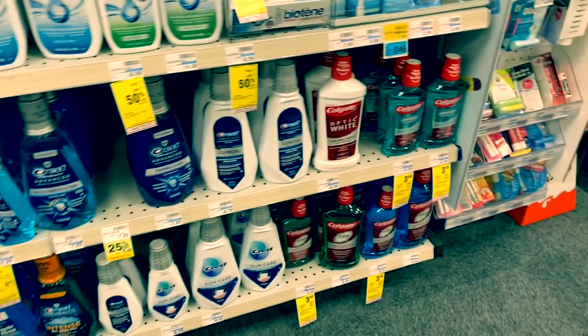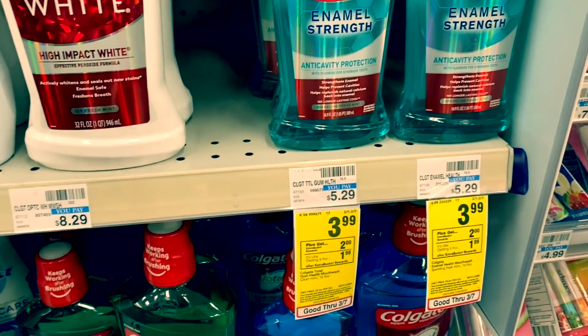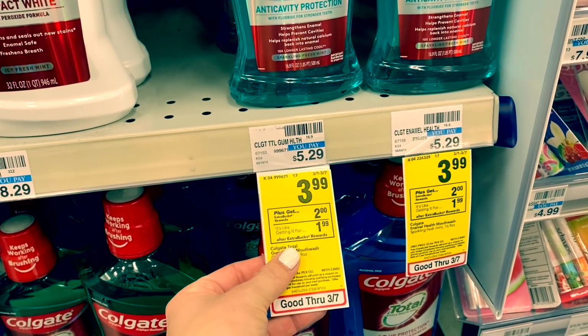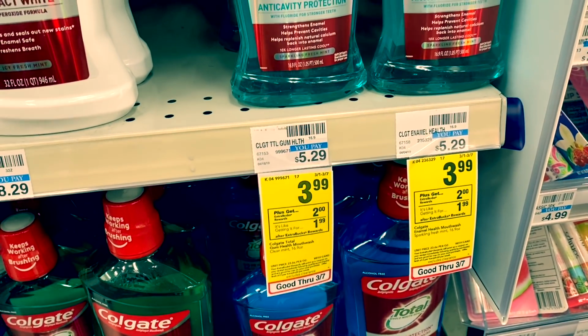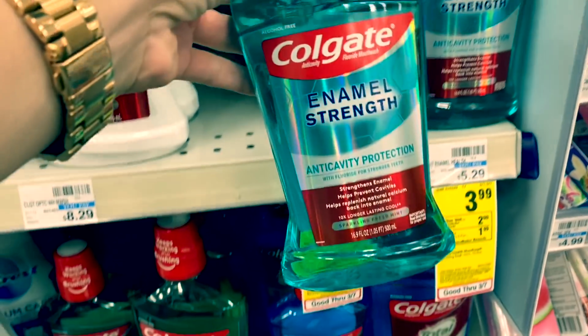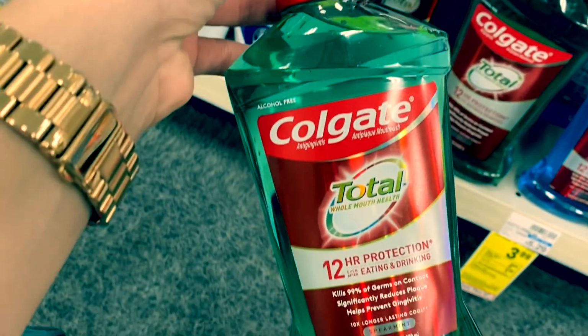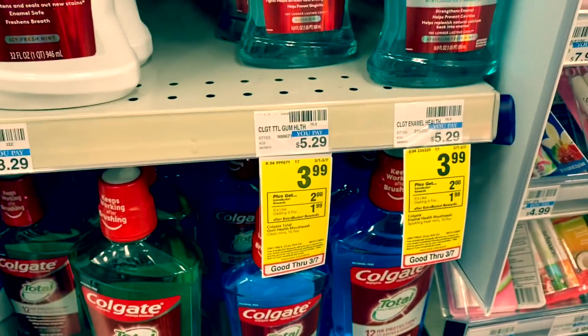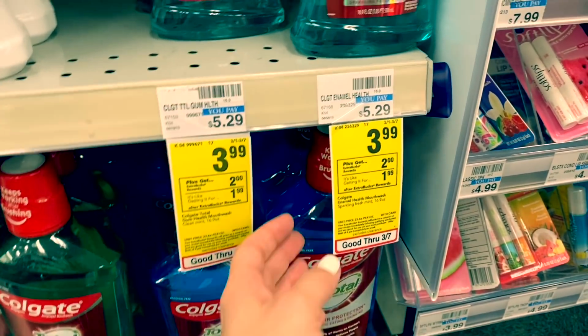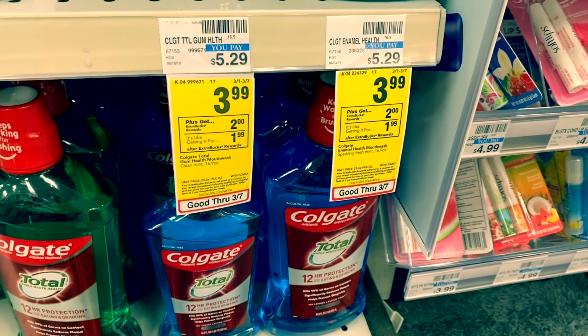So for an oral care deal you guys can do is the Colgate. So it is on sale, $3.99. Buy 1, get a $2 extra back. So I'm gonna pick up 2 of these. I'm gonna try the Enamel Health, and then I will get this one as well. So they are, again, $3.99 each. It is a limit of 2, if you can see that right there. So we're gonna pick up 2 of them.